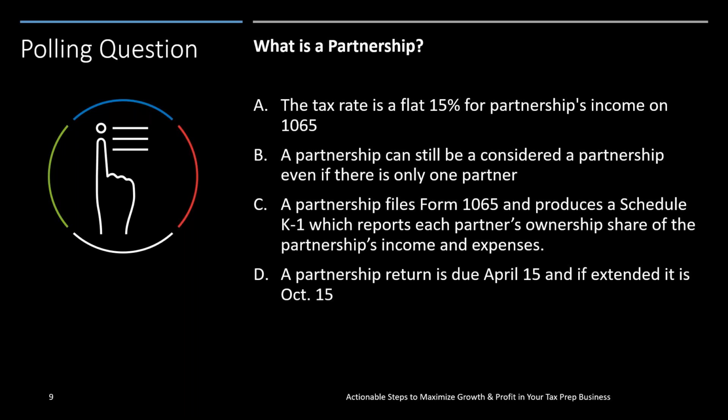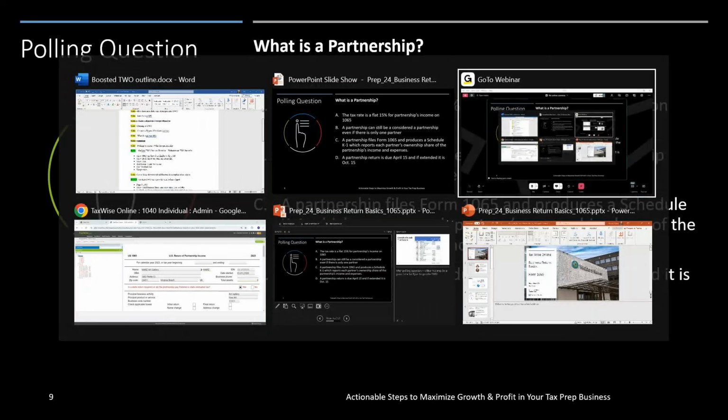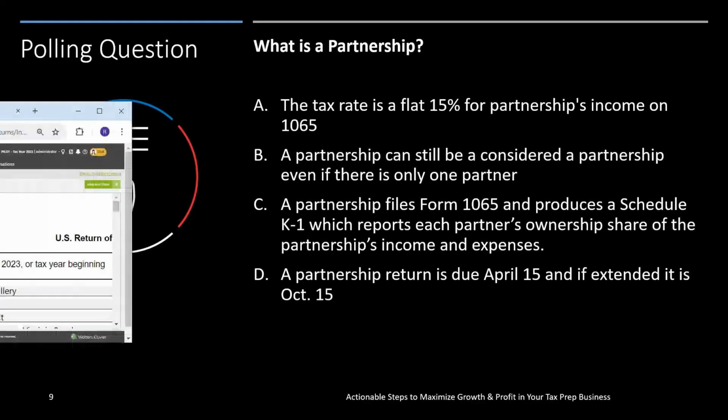Well, now this might be a good time for Ryan to take it and show us what TaxWise Online is going to look like. Okay. Thank you so much for the introduction, Beverly. So the way this presentation has been set up, we'll be going in and out of PowerPoint and switching between PowerPoint and TaxWise Online. And as Beverly stated earlier, TaxWise Online is going to be our preparation software for today.